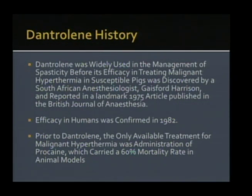So it's widely used in spasticity management before we recognized that it was a good drug to use for treatment of malignant hyperthermia. It was discovered actually by a South African anesthesiologist, Gayford Harrison, and was reported in 1975 in the British Journal of Anesthesia. And what he reported at that time was just use in pigs to help prevent the malignant hyperthermia or the similar kind of condition that occurred in the pigs. So this was a landmark article, and more research was done over the next 7 years, and its efficacy in humans was confirmed only in 1982.